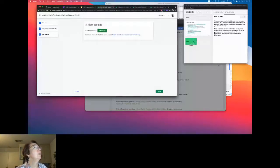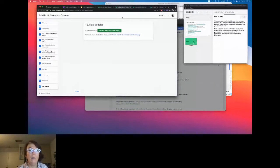And then I opened a few codelabs. It's a little annoying that they open a new tab for every one, but you just open the new tab, close the old one. It's a piece of cake. You don't have to have 4 of them open at one time.